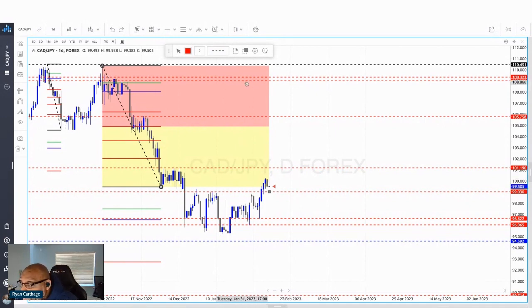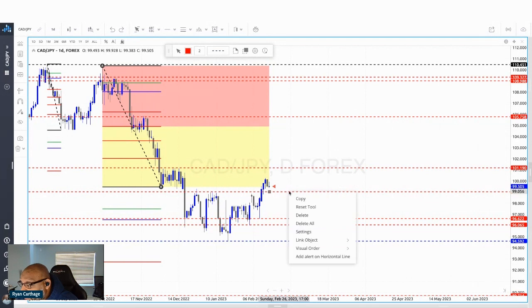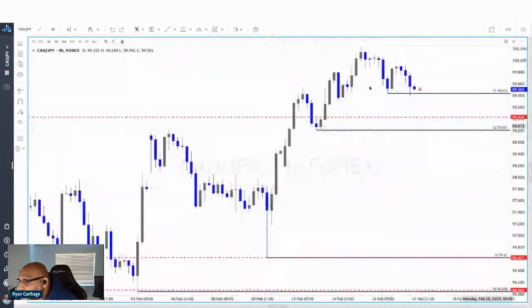So what we're going to do is take these daily levels and take those down to our lower time frame, like so. What this does is take them from the daily time frame down to our 4 hour, our 1 hour, and our 15-minute time frames. As we move through those charts, we're able to see these levels pretty cleanly. So let's go down to the 4.